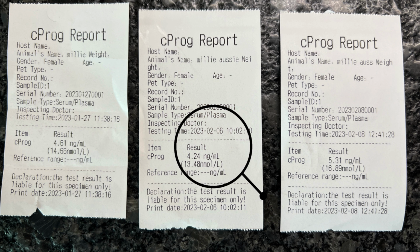So actually the 27th is the first day I saw blood. Todd was crazy about her, you know, like five days to a week before that. So when she started showing blood, I went ahead and tested her because I wanted a baseline. She was a 4.6. So I'm like, okay, let's go ahead and wait. So we waited actually until the 6th.